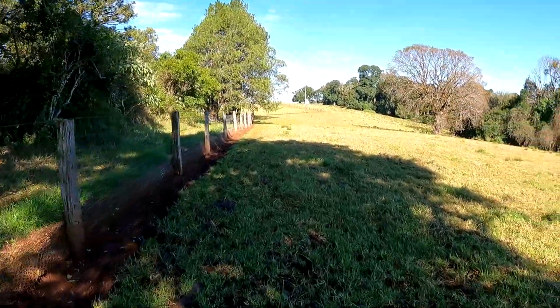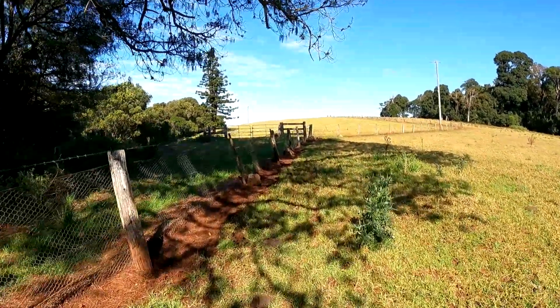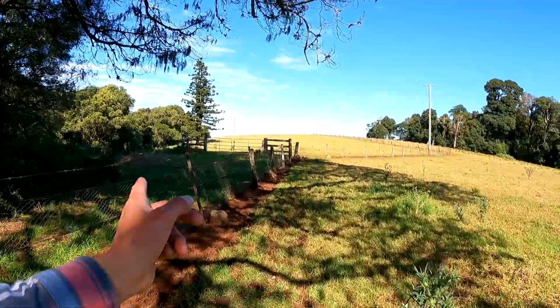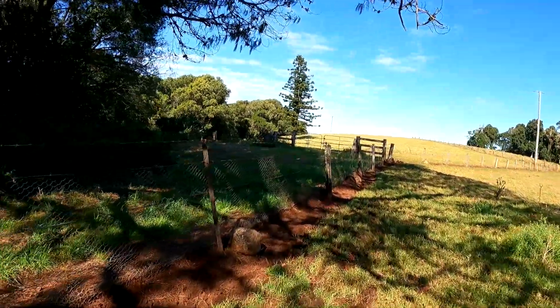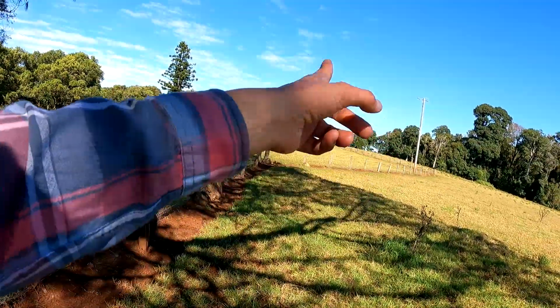Let's walk up there. Yeah, there's no signal up here, so there's no way to check on Google Maps exactly. But when I get home, I'll have to check this area and see if I can find anything on the maps. Aha, so the fence continues along here. And then there's the rabbit-proof fence, which continues along this way. So this is the way we will continue to walk.